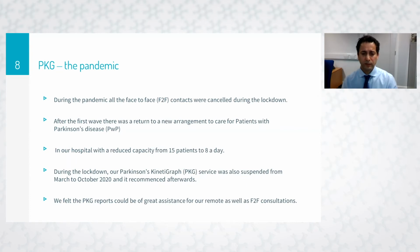We used to have a movement disorder clinic as well as a Parkinson's clinic. Both took the whole day, seeing nearly 20 patients a day. And then we were reduced to 8 patients a day. So this meant that we had to make a lot of phone calls and also prioritize those who needed to be seen face to face. And here, with the PKG, sometimes we thought that the reports could be used for remote monitoring rather than face-to-face, although we decided to see some of them face-to-face as well.